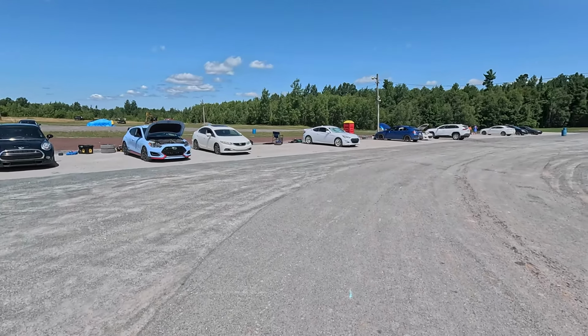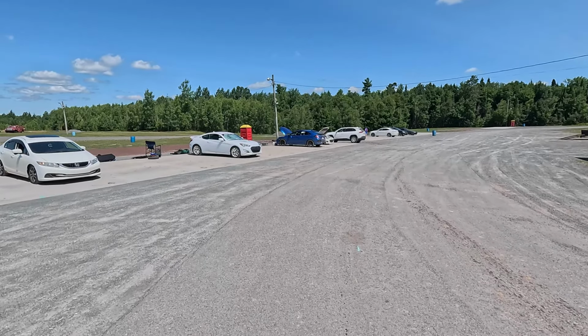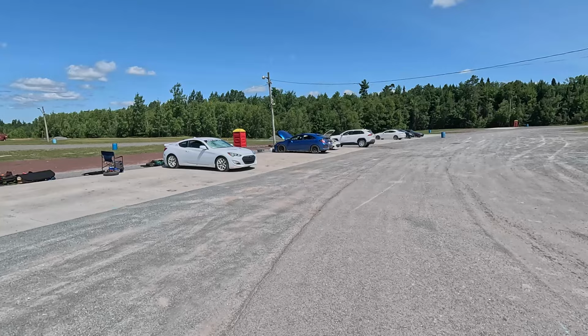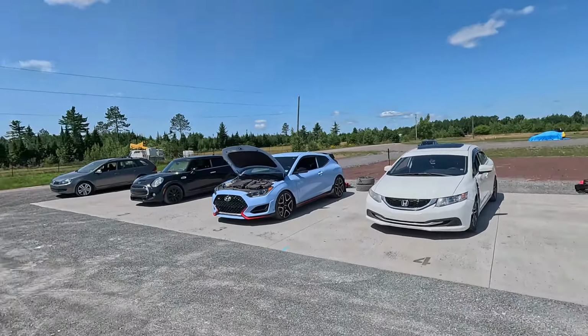There's the beautiful Genesis. You got a R32 Skyline down at the end, Scion. There's a Civic we saw run. I don't believe anybody's running that Jeep. It's just somebody that's here. When it comes to running vehicles, you do have to be wider than you are taller to be able to go out on the track.